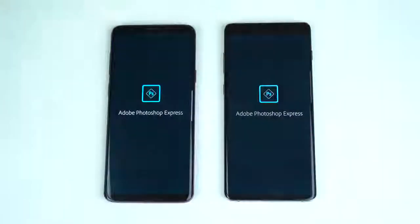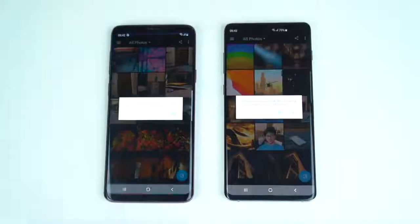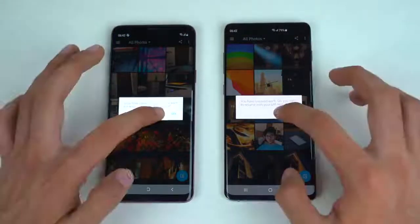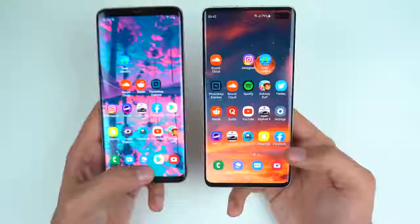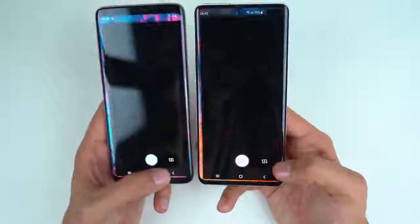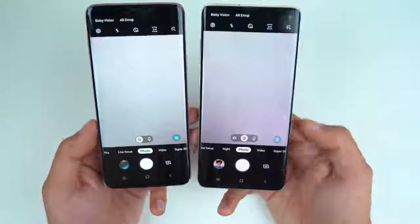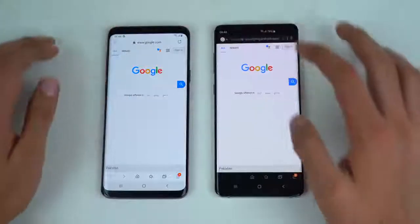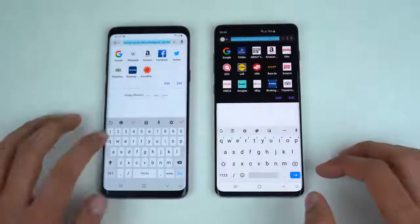Photoshop Express, and once again, almost the same. The S10 Plus feels a little bit quicker loading up the full gallery. Last but not the least, I'll be opening the cameras on both phones at the same time, and that is slightly quicker on the S10. So you can see the S9 Plus did surprisingly well in the apps opening battle.